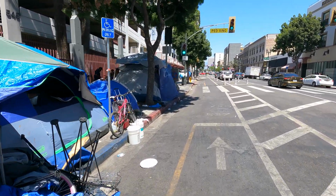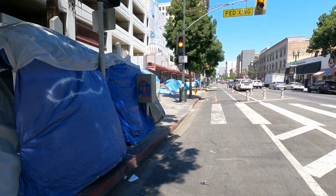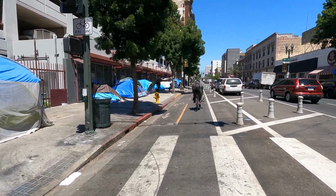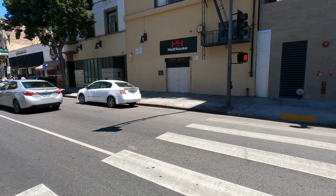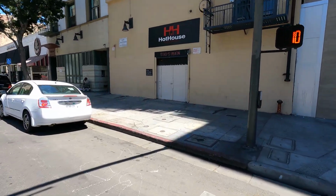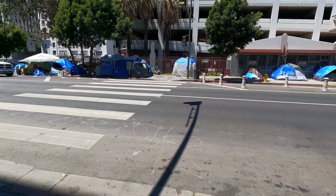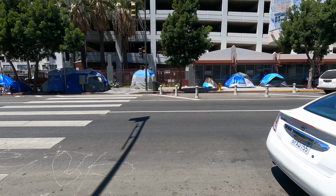And very warm today. Of course, it's super warm, especially when you're walking around. It looks like we have a tent city here. We have to walk in the street and try to cross the street here. And I'm looking back, and this is everywhere, unfortunately. It's just tents all over the place.